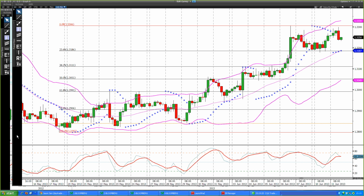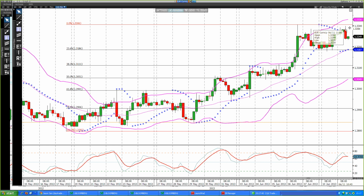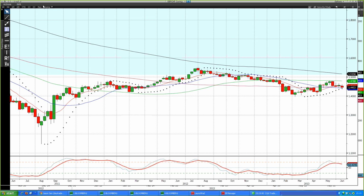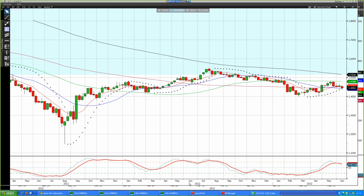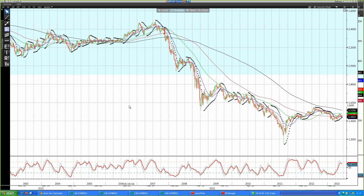Pound versus Swiss franc. Yeah, sure. Happily have a look at that one. Not one I normally look at, so just give me a couple of minutes to try and make some sense of it. EG, what's EG? Right, weekly chart is always a good place to start. Euro-G. Okay, sorry, thanks for that. I'll do that after. Thank you.